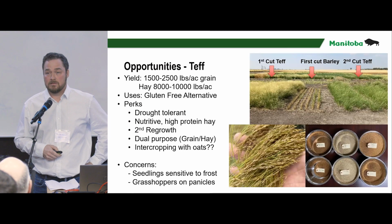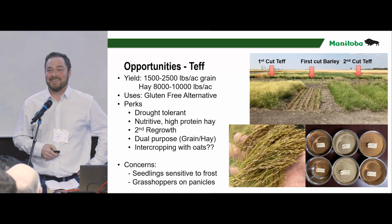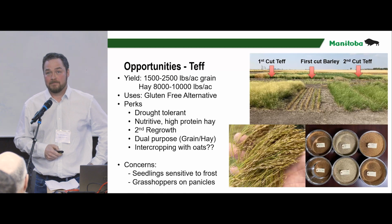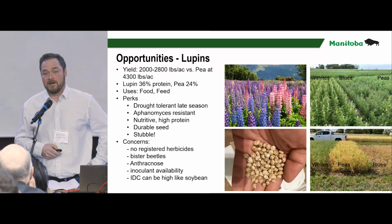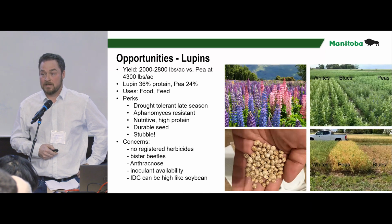Teff, I encourage you to go and visit James's poster. It has many benefits, and I think has great potential as a gluten-free alternative and maybe a double harvest for hay. Lupins, this is something I worked on with Dennis this summer. We can grow the same amount of protein per acre as peas. We just yield less in bulk, but on the protein side, it's the same. It's got some perks of Aphanomyces resistance. Blister beetles come, but we can take care of them. It has a stubble compared to pea, so that's a perk too.